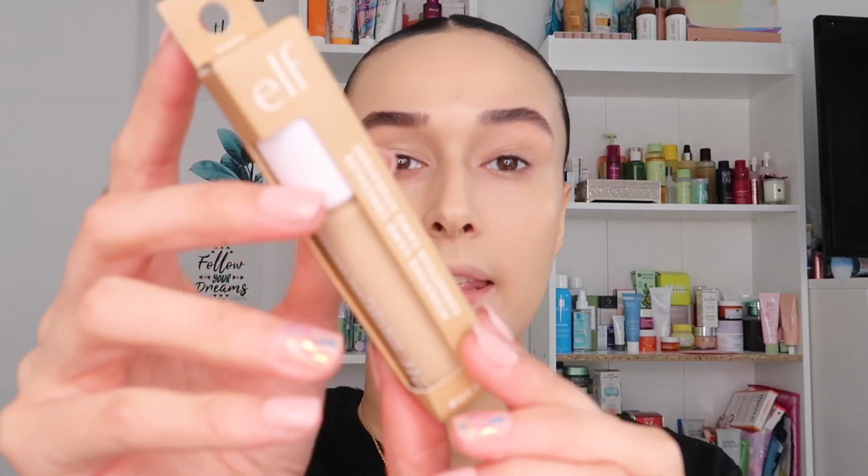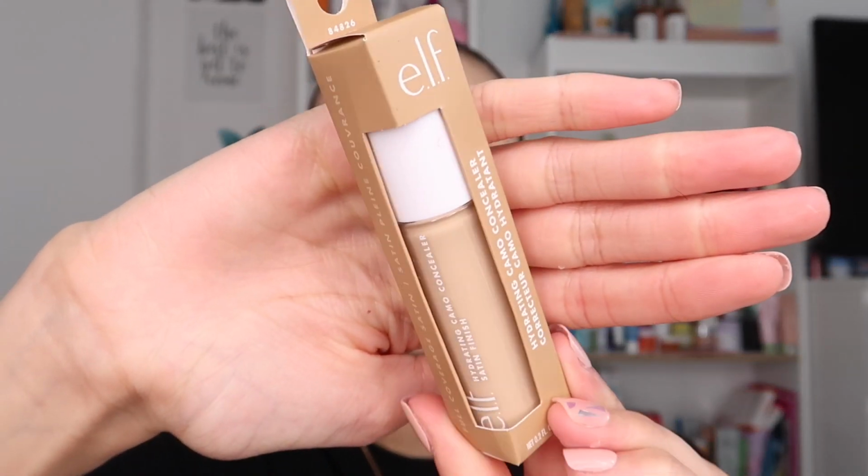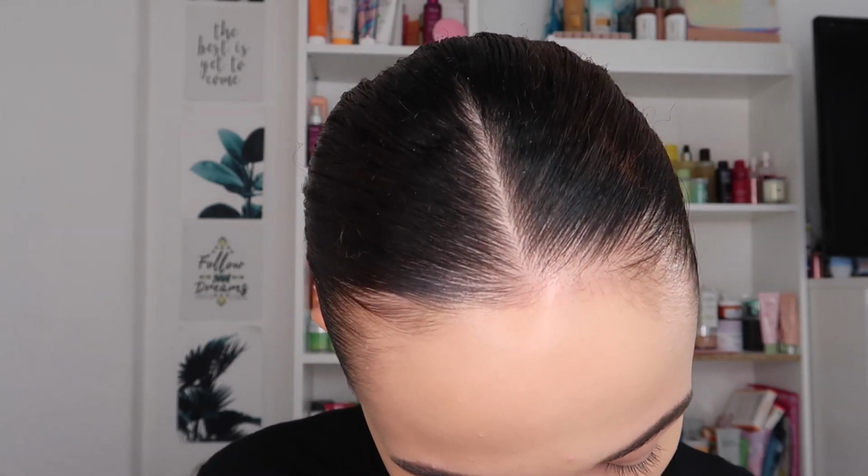So now we're going to move on to the concealer. I have here the e.l.f. Hydrating Camo Concealer, as you guys can see. I was a bit unsure what shade to pick up, so I did just go in with light beige. I probably should have gone in with medium beige, however, it's not a problem. e.l.f. tend to have quite an extensive range, which is lovely. This was £6, which I think is a little bit more expensive than the matte one, is it? Please correct me if I'm wrong.